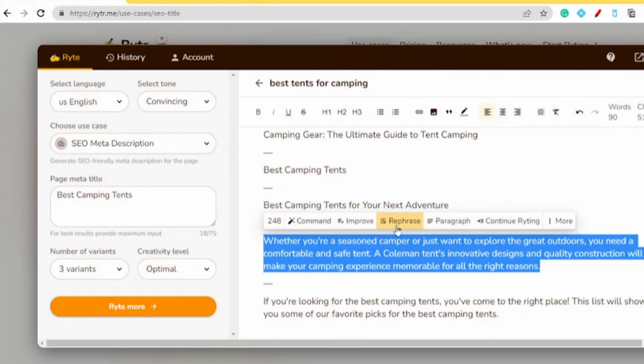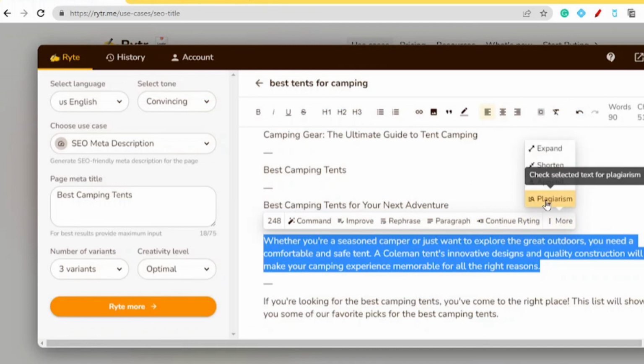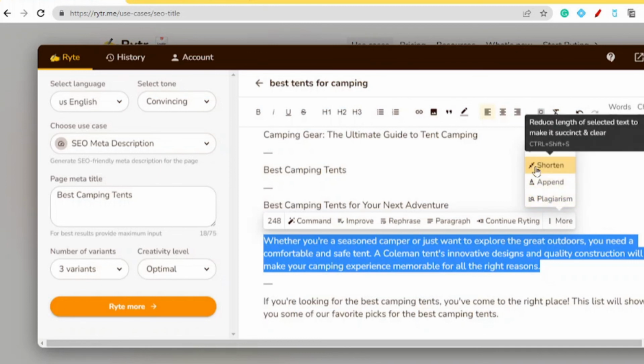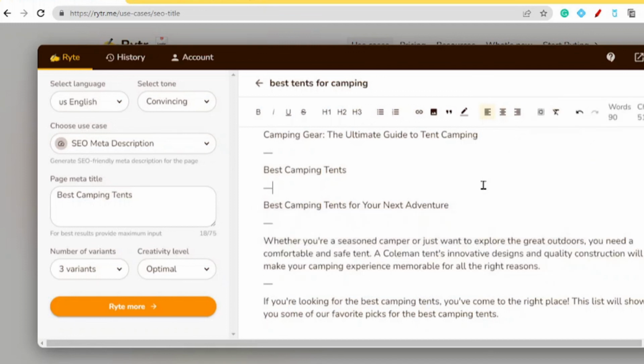Now you can check out these other features. You can rephrase, improve, you can paragraph once again, you can continue writing, and there's a bunch more features here. Append means add on a few words at the end. Plagiarism is to check for any form of spam content from other websites. You can shorten, you can expand it. Great tool altogether. So that's how easy it is to use Rytr.